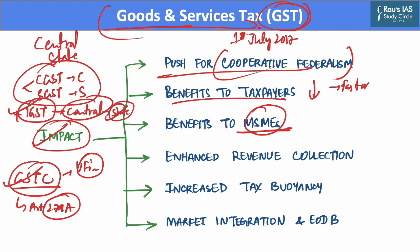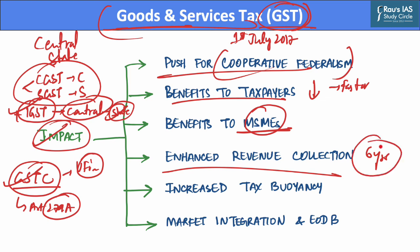Further, this GST tax regime has also resulted in enhanced revenue collection for both central as well as state governments. As this GST regime has shown an impressive and steady increase in revenue collection over the past 6 years. And this is because of higher economic activity and enhanced compliance. For example, the revenues for September 2023, as we have already highlighted, showed a 10.2% increase from the corresponding period of last year, that was September 2022.